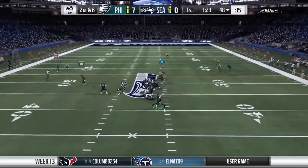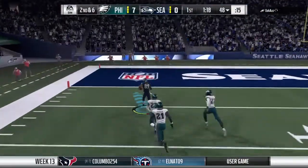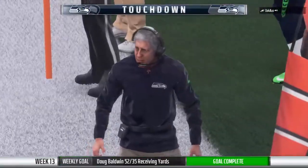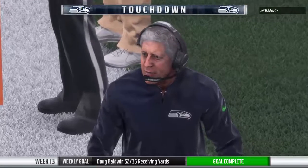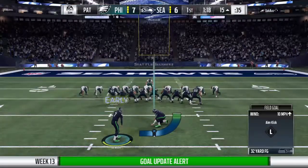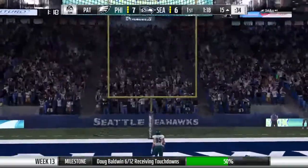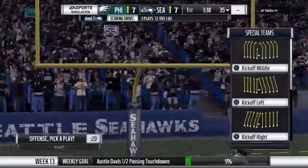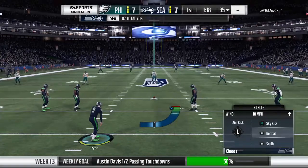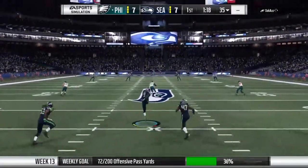3-19. Davis now. He's going to loft one deep left side here. That's caught inside the 20. And all the way in, touchdown Seattle. Doug Baldwin, his 6th touchdown of the season. And the Seahawks just an extra point away from tying this thing up. It's good, and we're all tied at 7 apiece. So we're right back where we started, all even as the kick's away.